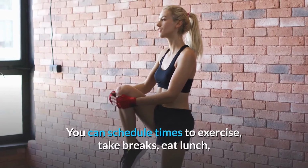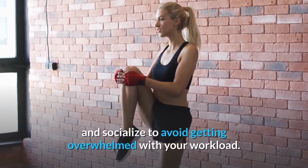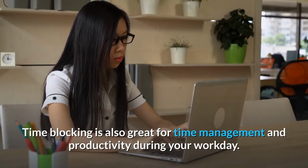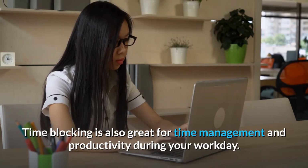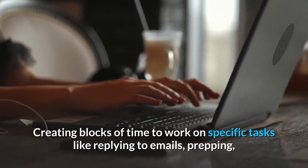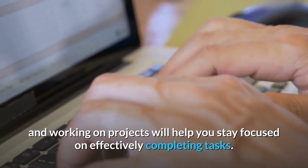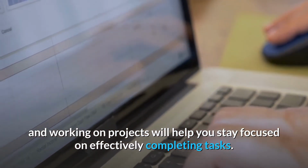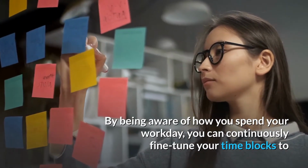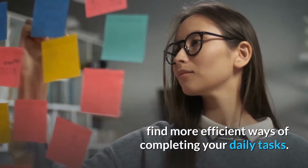You can schedule times to exercise, take breaks, eat lunch, and socialize to avoid getting overwhelmed with your workload. Time blocking is also great for time management and productivity during your workday. Creating blocks of time to work on specific tasks like replying to emails, prepping, attending meetings, and working on projects will help you stay focused on effectively completing tasks. By being aware of how you spend your workday, you can continuously fine-tune your time blocks to find more efficient ways of completing your daily tasks.